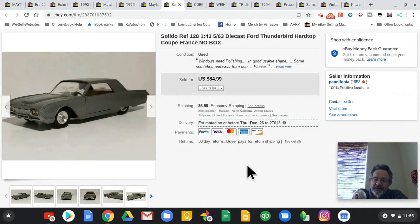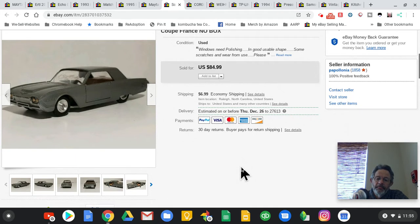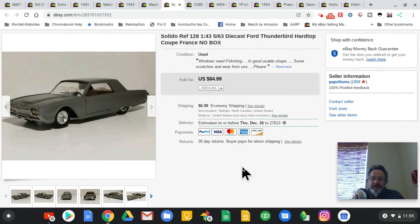I love these matchboxes. They do sell, but this isn't a matchbox, but these little scale cars do sell well. I stated no box because there was no box. And if there is a box, I say with box, in okay condition, even if it's in good condition, because people are real crazy about the box quality of these cars. You can even sell the empty boxes if they're in good shape. So I did pretty good on here.